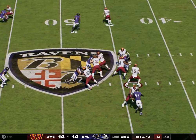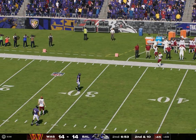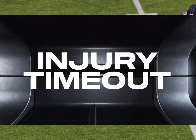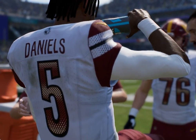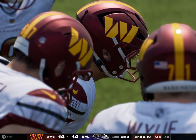To the air goes Daniels. Now throw right side here, going to be incomplete. Now we get a stoppage because, as you can see, a member of the Commanders is in some obvious discomfort. The medical staff is going to come out here and take a look, and we will take a short break.